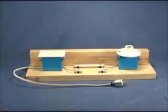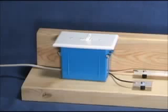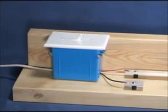To examine these light bulbs, we built a device that will let us measure both the voltage of the power source and the current through the light bulbs. The device begins with a standard 110-volt plug, which leads into a switch.